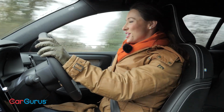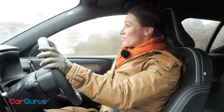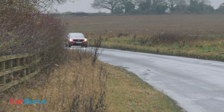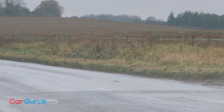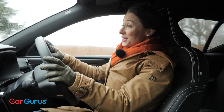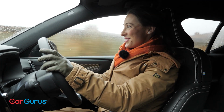What does that mean in the real world? Well, it's a laboratory figure, so achieving it in the real world is nigh on impossible, and there are lots of factors that affect it, such as how you drive the car, how often you charge it, and how often you need to call upon the petrol engine for assistance. If you manage to do most of your driving on electric power alone, your running costs will be tiny. If, however, you need to call upon the petrol engine quite often, it will prove quite thirsty. So make sure you do a lot of small journeys which suit a plug-in hybrid.